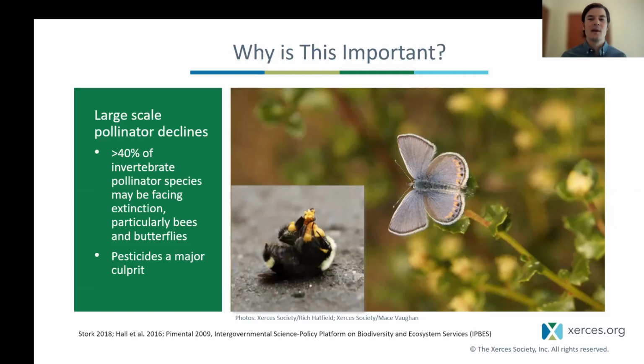So a species that used to be common is now rare. And this is obviously concerning, since pollinators help us grow food, and then, of course, allow for fertilization and reproduction of native plants that are essential to our ecosystems. So what's causing these declines? There are several major drivers that scientists agree on, but a couple are directly related to ecological IPM.